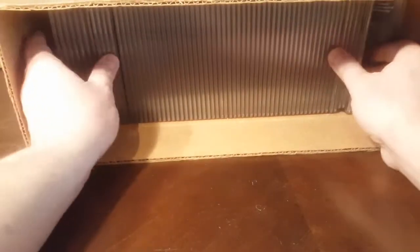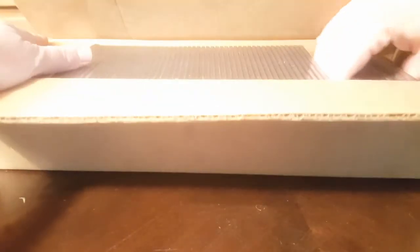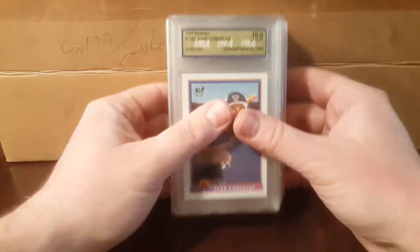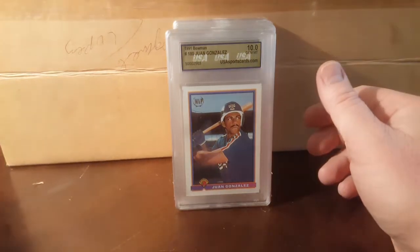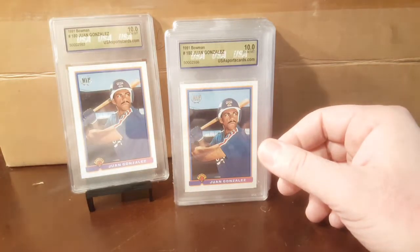Alrighty, here's the next one. And there's my cutter. This one's got a lot of names on it. Who knows what's going to actually be in it. Okay, let's see here. Oh, not super full. It's a little bit easier to go through here, I guess. Alright, well, these all look like they're number 180, which is going to be your Juan Gonzalez. Another second year card of one of the greatest sluggers of the 90s. Easily one of the best sluggers of the 90s. Juan Gonzalez.